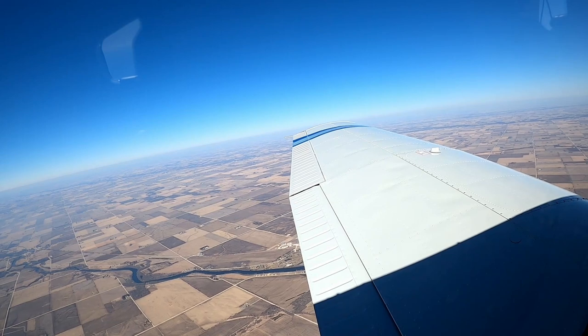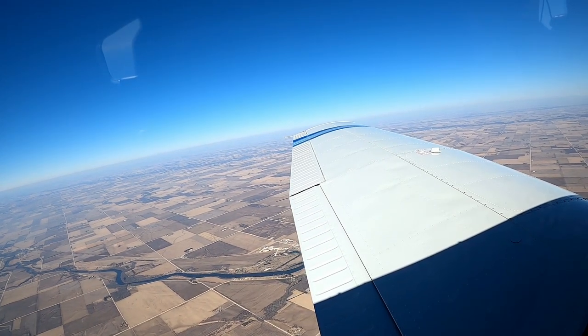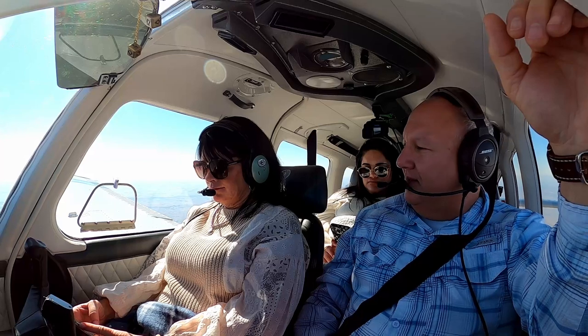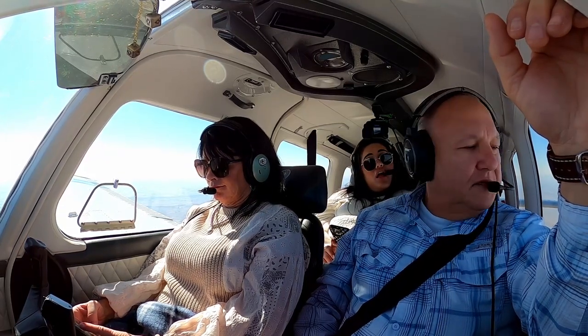Now you can check that, Maddie, from what it was when we left back there. So at this altitude, at pretty standard temperatures, you can subtract 2 degrees for every 1,000 feet. Oh. That's pretty close.